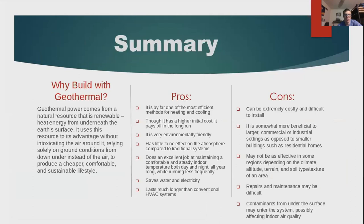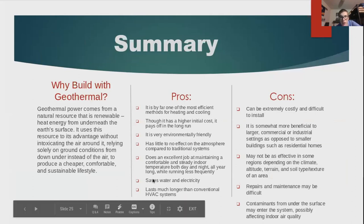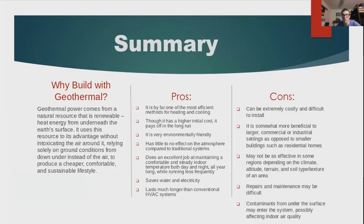It helps produce a cheaper, comfortable, and more sustainable way of living. The pros: it is, again, by far one of the most efficient methods out there for heating and cooling. It does pay off in the long run. And most people say it does a pretty good job at maintaining a consistent temperature inside, both day and night and all year long, while running less often than a regular system would. It saves both water and electricity, and it can last up to 50 years, much longer than a conventional HVAC system potentially would.